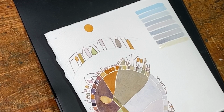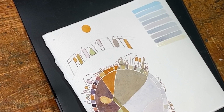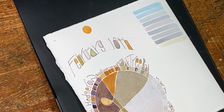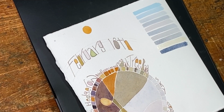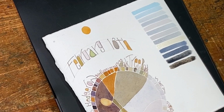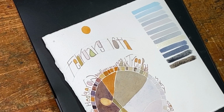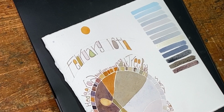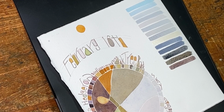Okay, that's my sky, and now I'm moving down to the charcoals, the darker charcoals in the hedgerow. Bit of a browner charcoal, maybe a touch of a purple charcoal. Let's see what that is. Yes. Okay, moving into the grasses.